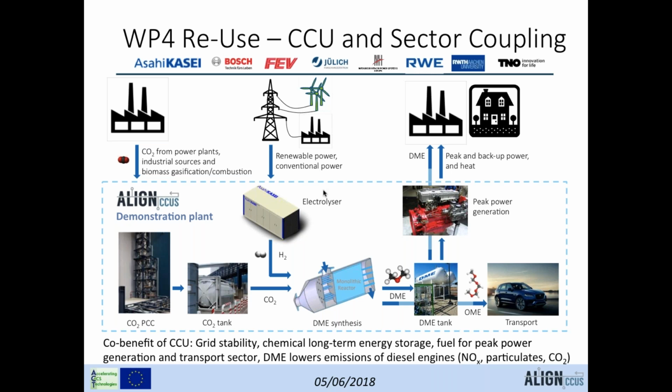In ALIGN-CCUS, the captured CO2 from the flue gas of RWE Power's lignite-fired power plant at Niederaußem and hydrogen, which is produced from an alkaline water electrolyzer from Asahi Kasei, will be the feedstock for the synthesis of methanol and dimethyl ether, DME. Mitsubishi Hitachi Power Systems Europe is responsible for the innovative synthesis unit, and the produced DME will be used as a fuel in a stationary peak power generator. The necessary adaptation of the engine is realized by the University of Aachen and FEV and the associated partner Bosch.